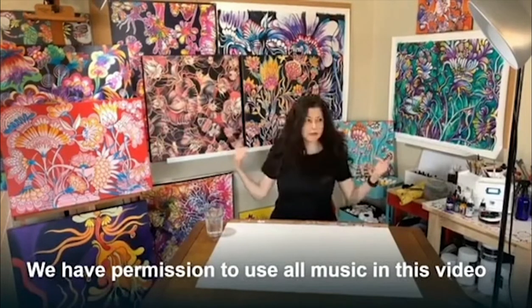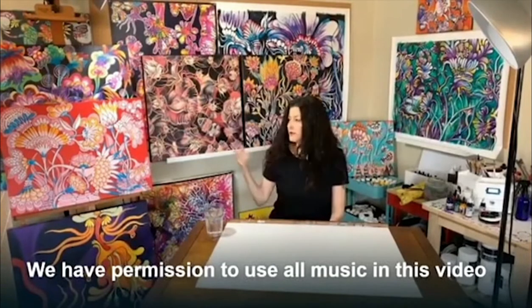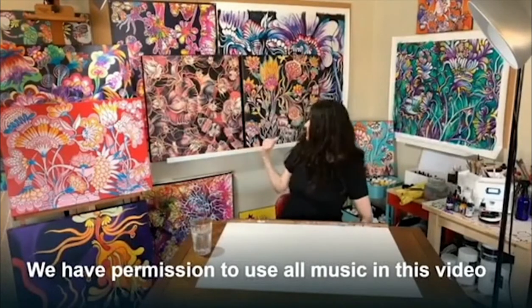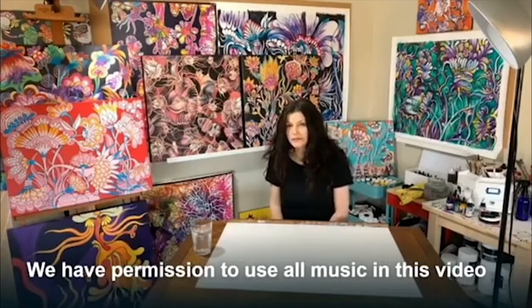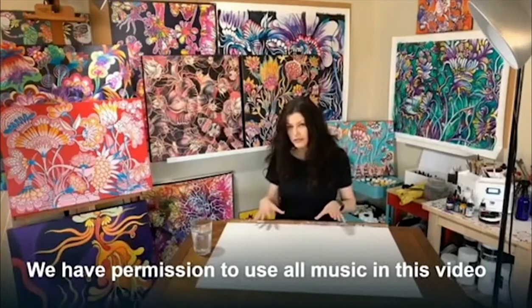Adding myself with some of the works that I'm currently working on. They're in various stages of completion. I work on a lot of paintings at the same time because they sometimes take quite a while. So I actually have two stages to my process.